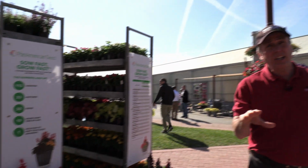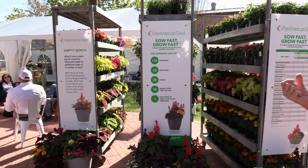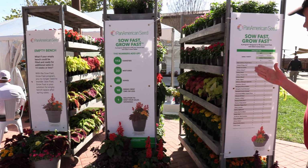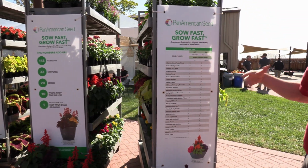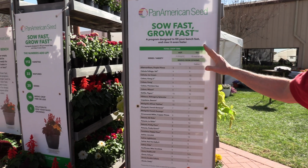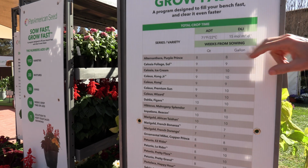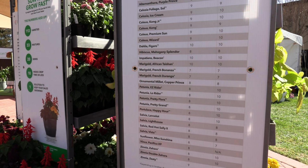It's called So Fast, Grow Fast. The idea is you hit the peak of the season, about right now, April, and you find greenhouse space that's empty. You want something that will fill up your benches fast and then clear out even faster. They've selected varieties, I think they've got about 150 of them right now, that can finish in a quart or a gallon in 10 weeks or less.